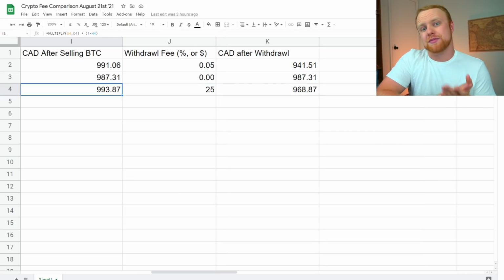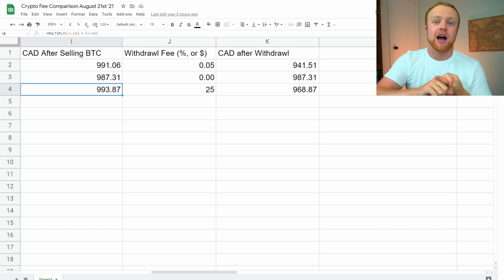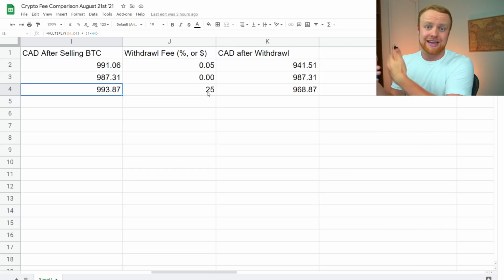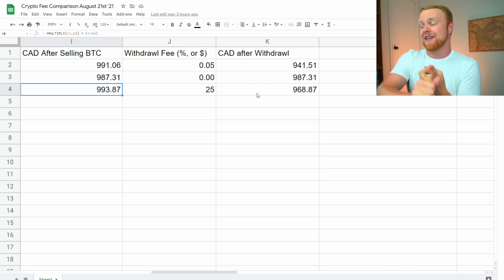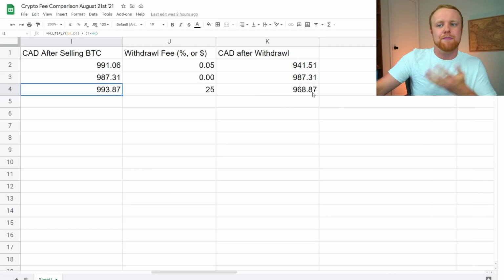Now, different platforms handle withdrawal fees a little bit differently. Some opt not to charge them at all. Some will charge a fixed percent, as we see here, and some will charge a dollar amount, and that's the case for NDAX. They charge $25 when you're taking any amount of Canadian dollars from your account and going back to a bank account. So you can see here at the end of the day, if you were to buy Bitcoin and then eventually sell it and then want to transfer that money out, well, NDAX ends up sort of in the middle of the pack here.